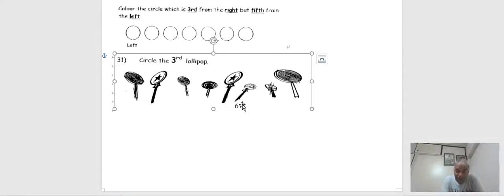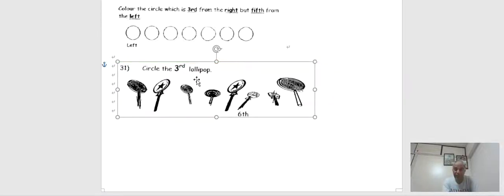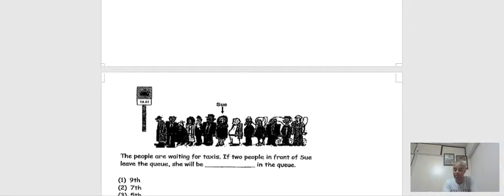But there is a hint that this is the sixth one. So you have to understand that if I go from right, this is not the sixth one. That means if I have to go from the left, that means 1, 2, 3, 4, 5 and 6. That means from the left it is the sixth. And the question says that circle the third lollipop. That means I have to start from the left side. So 1, 2, 3. So this is my lovely lollipop that I have to circle. All this is, again I am reminding you, this is all about the reading skill.